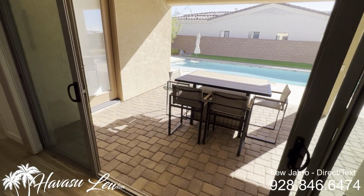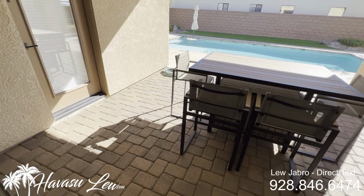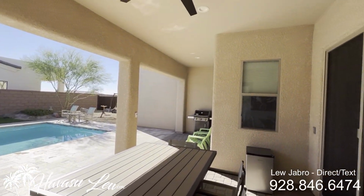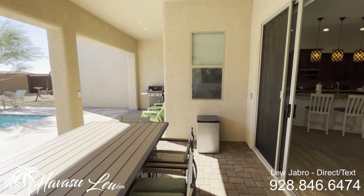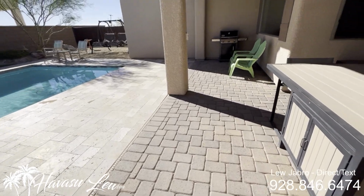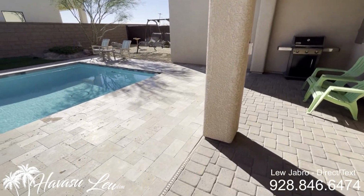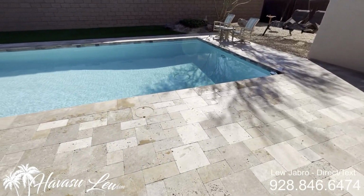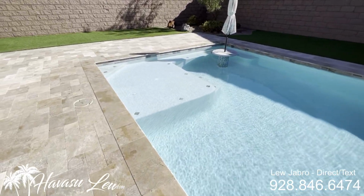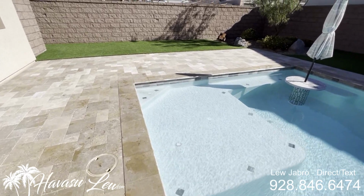All right, we're going out the double slider to the backyard pool area. Big covered patio, can lights, ceiling fans. The whole place is pre-wired for speakers. So they did pavers on the patio and then travertine decking all the way around the pool, including the coping. Real nice pool, quartz finish, little Baja shelf with pop-up cleaners.